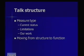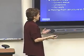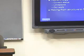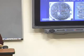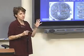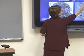Okay, what I'd like to talk about are the measure types, the current way it's done, the limitations of how it's done currently, and a little bit about our work in moving from structure to function. I'm probably going to speak progressively faster as the minutes pass. This is whole measures, naked eye measures. And the current way that we measure the placenta is a single length, width, and depth.